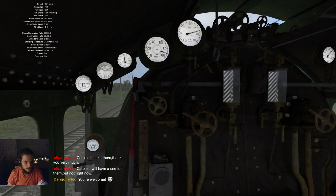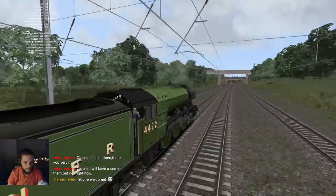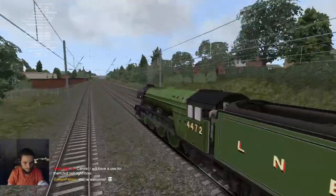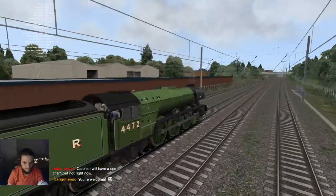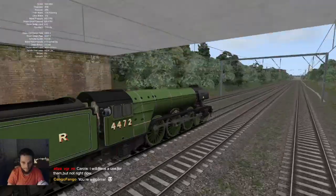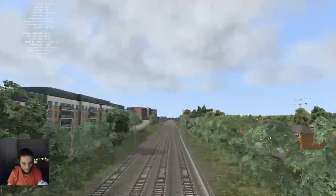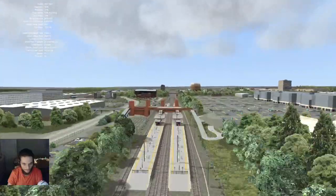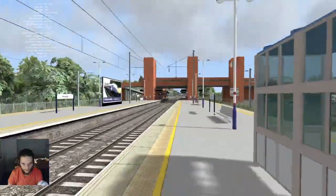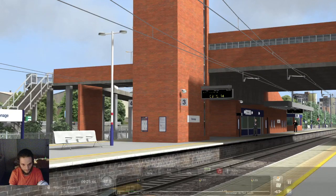Let's increase... Actually, let's keep the regulator around there. That should be fine. Just under 90 miles an hour as we're refilling water. Back up to 0.4 boiler water level. Ooh, I think there's a station coming up ahead. Let's have a nice little drive-through. No, just a nice little drive-through. Actually, maybe from around here. Let me quickly double-check. It's all good.